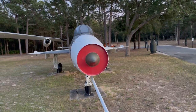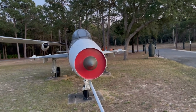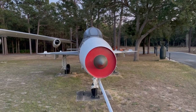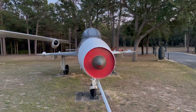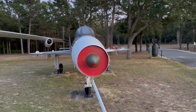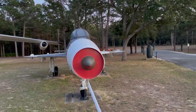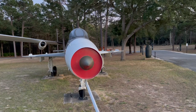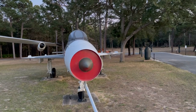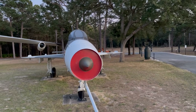It had a speed of 1,300 miles per hour max, 550 miles per hour cruise, a range of only 400 miles. So that wasn't very good for this particular type of platform. Ceiling of 50,000 feet, had one 30 millimeter cannon and two K-13 Atoll air-to-air missiles, or FAB 500 pound bombs, FAB 250 bombs, or UV-16-57 rocket pods.